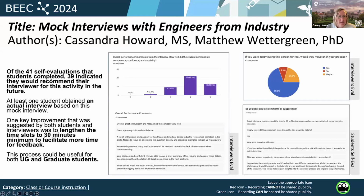Of the 41 self-evaluations, so those are completed by the students, 39 out of the 41 indicated they would recommend that interviewer for the activity in the future, which is nice because picking the right type of person who's willing to give their time and do this and do a good job was critical to the success. And then at least one student obtained an actual interview based on these mock interviews.